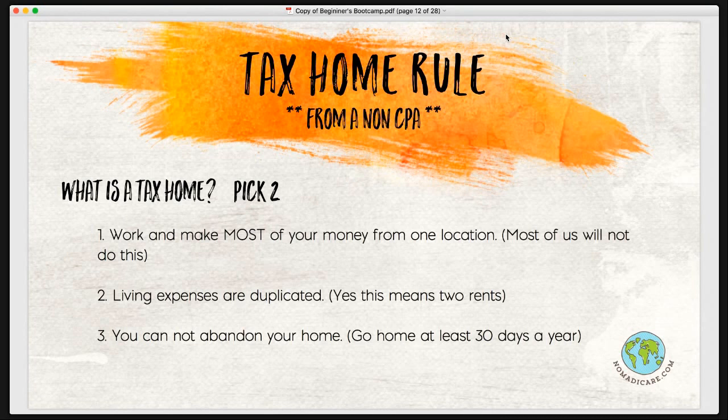And then number 3, the other thing we can't do is we cannot abandon our home. So if we have a tax home and we have a home, well, then the IRS is saying, well, that means you're going to go back to it sometimes. Otherwise, it's not your home. And so the way that we can prove we're not abandoning our home is by going home. And so about 30 days a year seems safe. And it does not have to be consecutive. But you do need to go home.